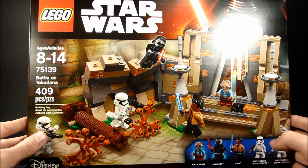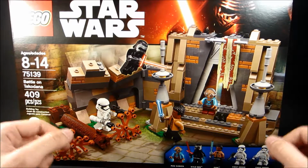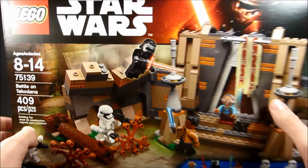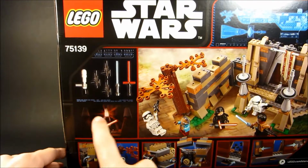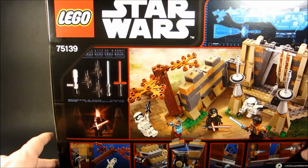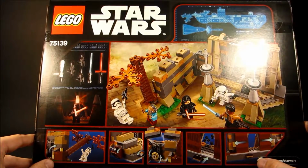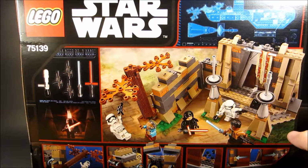Another reason why I got it is that it's a location, and it's not just all gray, it's also got some other colors in it. So, pretty cool. Ooh, check it out. It's even listing all the different blasters and lightsabers that you get with this set, and some other things as well that can happen. So, looks like it could be fun. I'm pretty sure it is, because I've seen reviews of it.